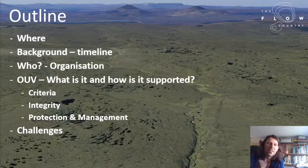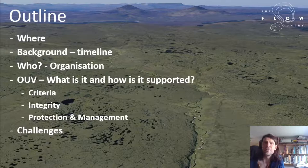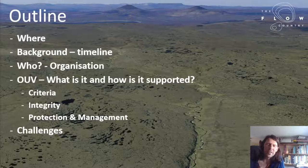And then I want to move on to some more of the technicalities around World Heritage. And this all really boils down to the OUV, or the Outstanding Universal Value. So what is it and how is that supported? The key pillars of that Outstanding Universal Value are the criteria, the integrity, and then the protection management. Then I'll just briefly touch on a few of the challenges that we're going to be encountering and have been encountering in this bid.